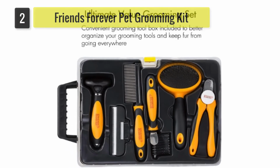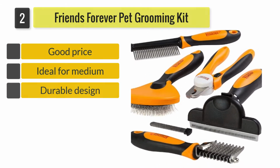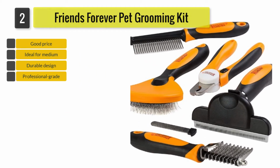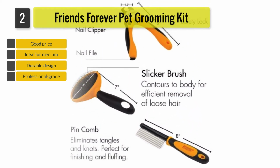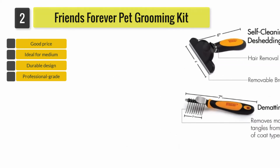Number 2. Friends Forever Pet Grooming Kit. The Friends Forever Grooming Kit contains all the essential tools you will need to keep your fur baby perfectly groomed every day. Designed in the USA, this professional kit is ideal for medium and long-haired dogs or cats. It includes a self-cleaning dish-shedding brush with a removable brush head.